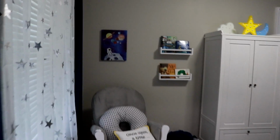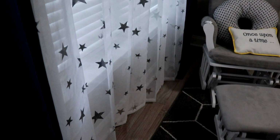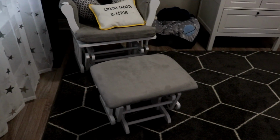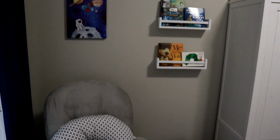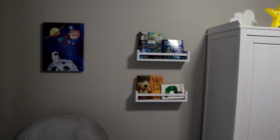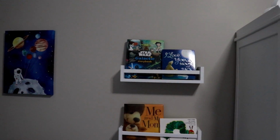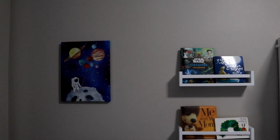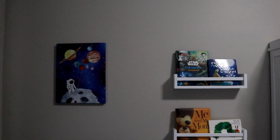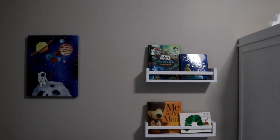Okay, here is the finished product, and I am so excited about it. We have these navy blue curtains with the shears, with the silver stars. We have my little feeding corner and book reading area. I got those shelves from Amazon in a 2-pack. Those books were from friends from the baby shower. This little picture I also got from Amazon. It's in a 3-set. One's over here, two are over on the changing area.